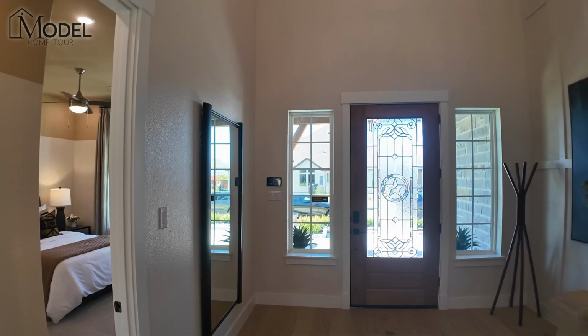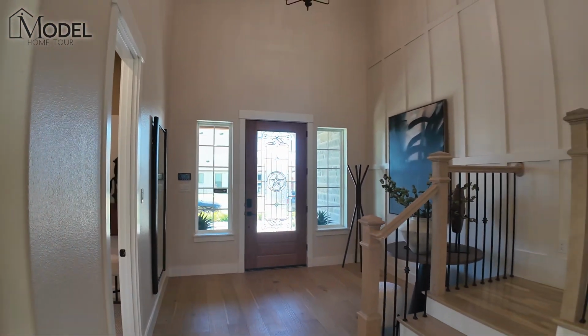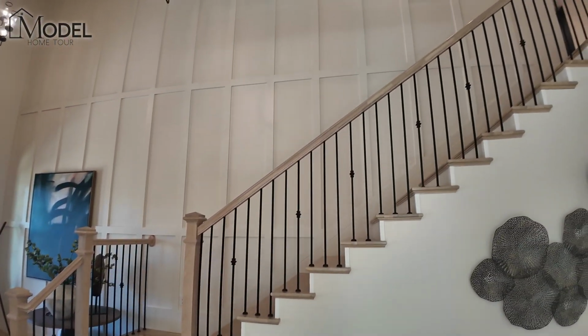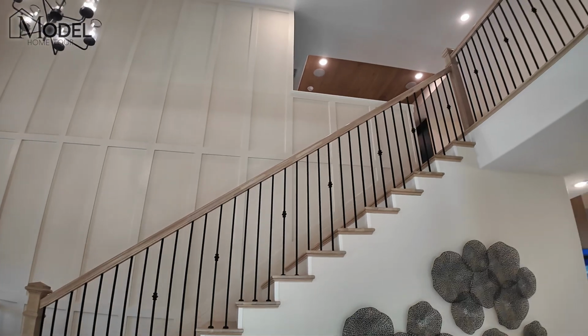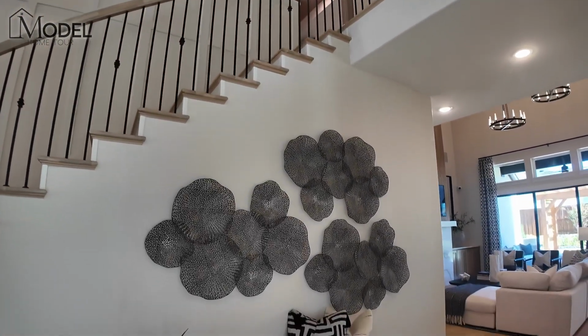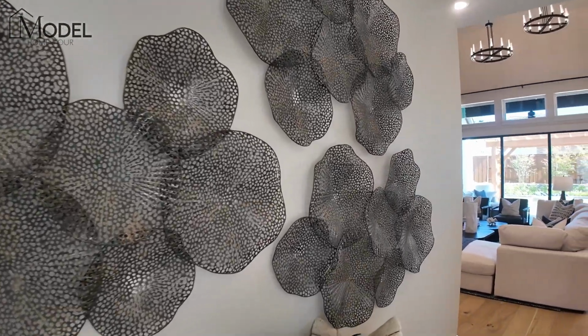And again, here's that view. I'm gonna walk backwards so you can kind of see the view off to that staircase and then those beautiful tall ceilings. Really a breathtaking view. Something I think will wow people as they walk into your home. I'm gonna kind of come around. I'm gonna spin fast here, guys, because I don't want to give away this section right here.